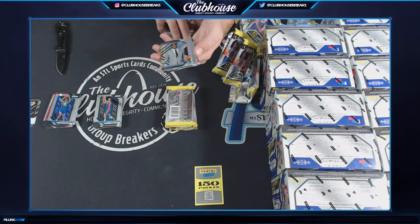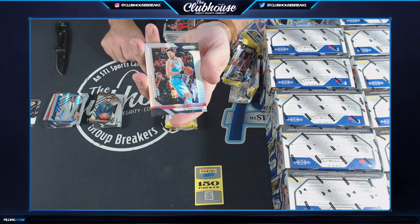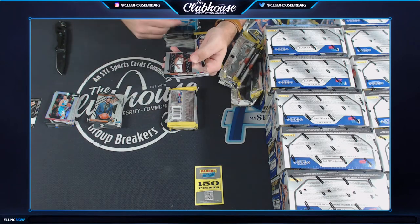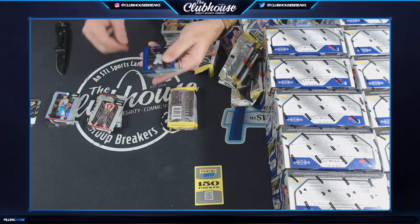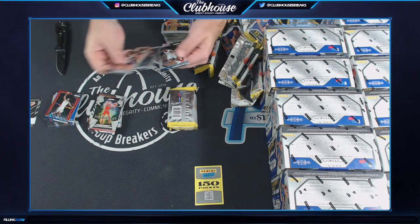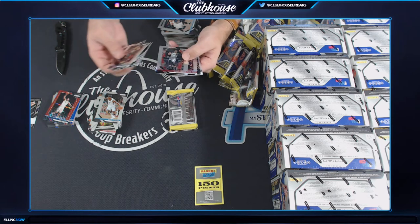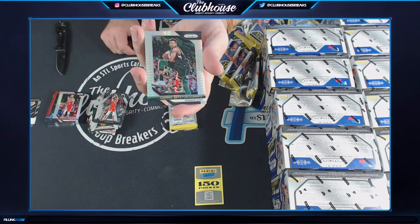Jaren Jackson Jr. for the Memphis Grizzlies. Luck of the lottery. Gallinari for the Clippers. What are those? Is that the Mojo Prizm? Yeah, the Mojo Prizm. Trying to remember all the different names. DeMarcus Cousins for the Warriors. Blue. 199. Trey Lyles for the Nuggets. Red Wave. Chris Paul for the Rockets. Silver Prizm. And the Greek Freak for the Bucks. Mojo.